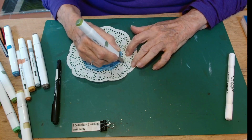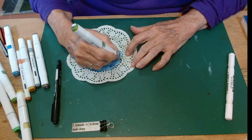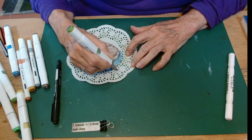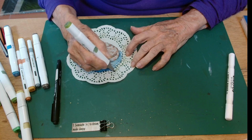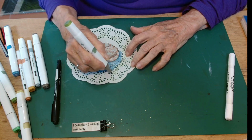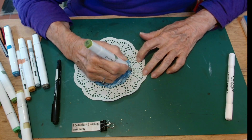I'm going to go off camera again because this can be a little bit boring for the person watching if all I'm going to do is draw little straight lines and not say anything interesting.